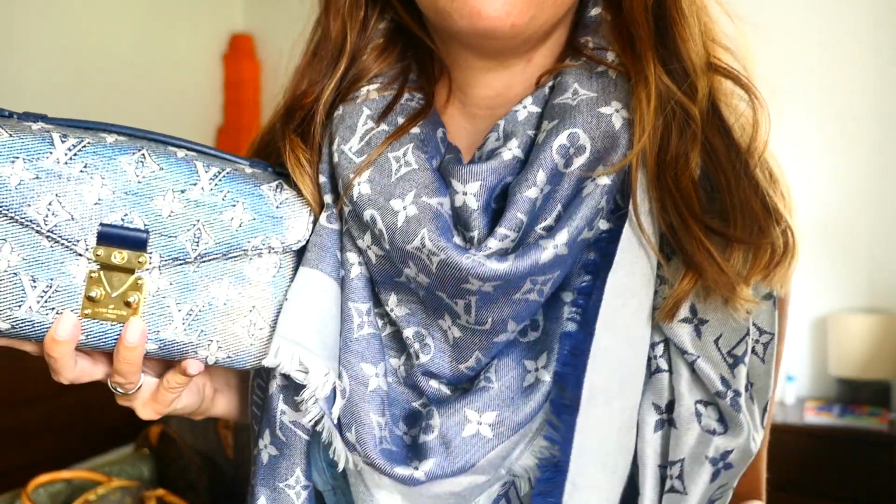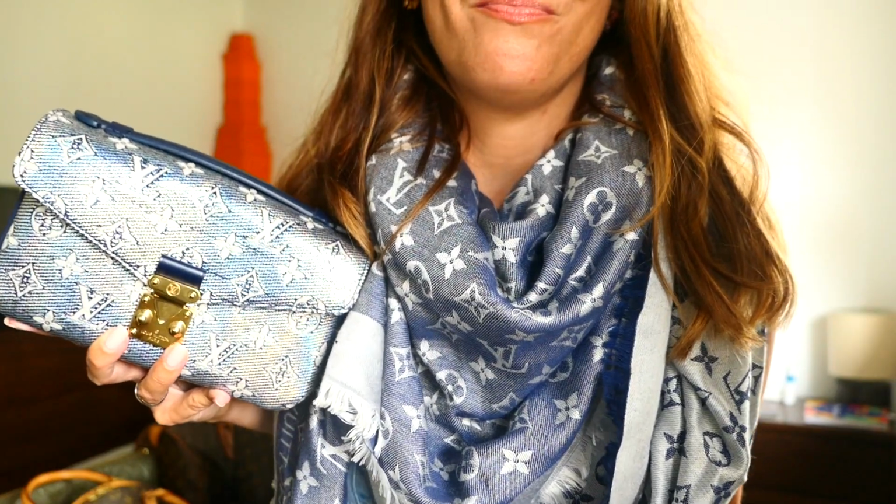This is stunning. Obviously I've only used her a few times so far because I haven't had her very long, but I think it's going to be one of those bags that I use a lot. Also, just after I bought her, I did think of this scarf. I mean, that's pretty good, isn't it? That may be too matchy-matchy for some people, but a bit of matchy-matchy makes me very, very happy.